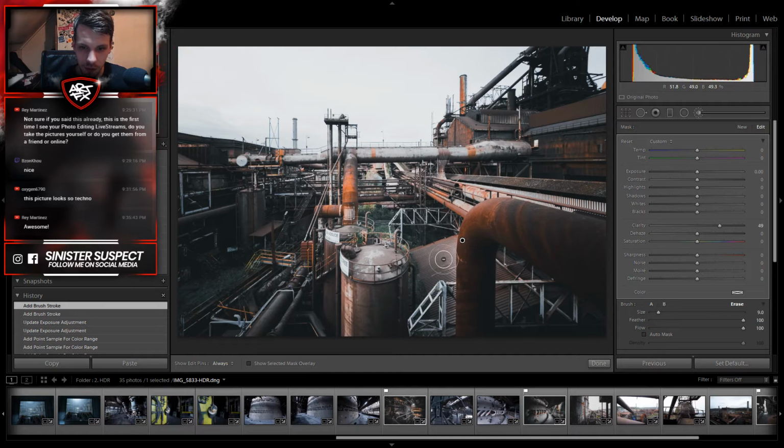So I'm going to go in and hold Alt, which will bring up my, actually, I'm going to undo my brush stroke. Let's just remove it actually. I'm going to use the Auto Mask feature here, so that'll hopefully add it only to the pipe itself. So let's see if that works. Oh, that actually did a pretty nice effect. So let's decrease the size of this a bit, and let's just try and add a bit more clarity along the side of that. And oops, I still went a little bit too far.